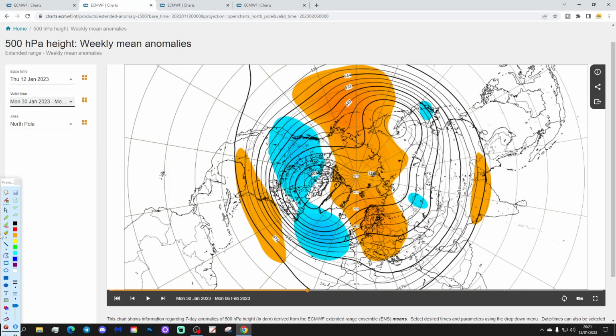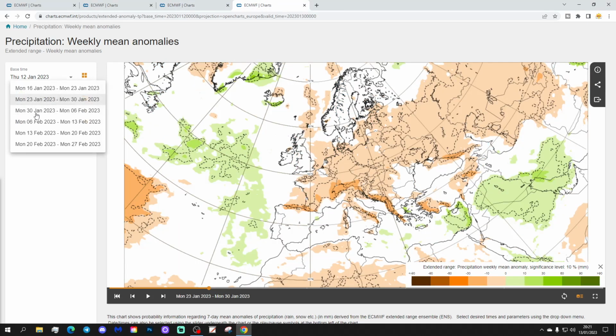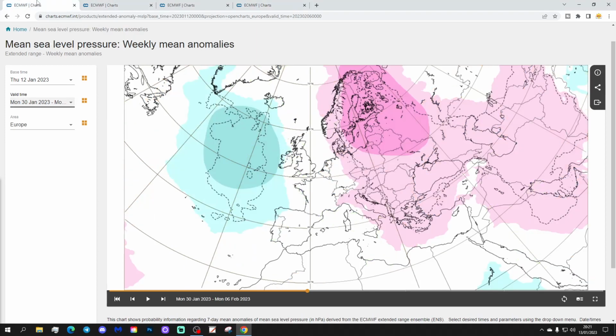500 millibar height anomalies look like that, with the below average heights in the Atlantic, the above average heights to our east retreating a little bit as the Atlantic winds and the low pressure edge in from the west. Temperature anomalies look like that. So average to a little bit on the milder, but average side, and the precipitation anomaly. Look at this, starting to go wetter again. Drat. The deluge comes back through the first week of February.